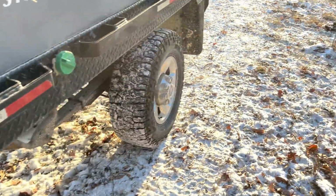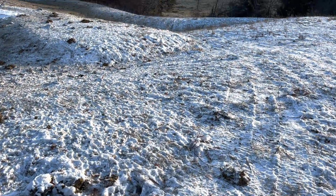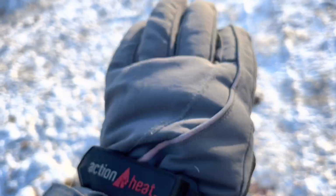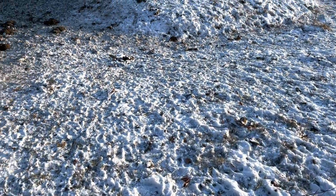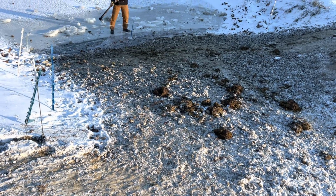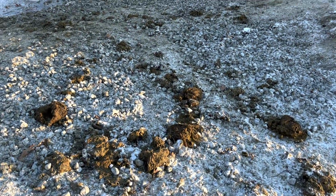I wanted to thank my buddy Mark, who sent me these gloves. Check these out. Fantex, they call it Action Heat. There's actually 4 batteries in there. I frostbit my finger last year, and he felt bad for me, so he sent me a pair of heated gloves. And I tell you what, the last 2 mornings, it was minus 30 below the other morning with wind chill. Man, I thought I was gonna freeze my eyes shut.